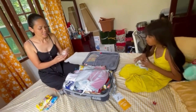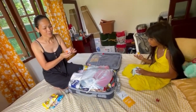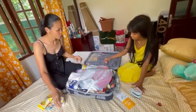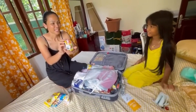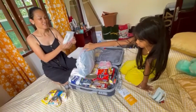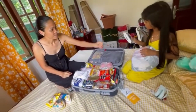Oh, this is the tawas from the Philippines. It's 10 peso. And here's another tawas. So we have these two. We have this. I have a bag for my clothes. Sabang, makare? It smells like Philippines. This is the seaweed, Diyana. Show there.